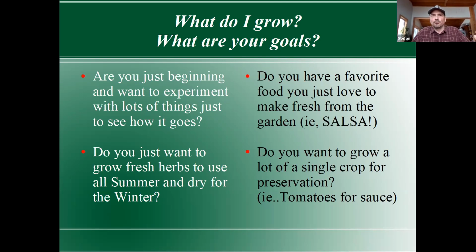Or perhaps you just want fresh herbs to use all summer and then dry for the winter. Or maybe you have a favorite food, salsa, and you basically design your entire bed around salsa: some tomatoes, some cilantro, maybe some onions, so you can make some of your favorite summer dish. And the other flip side is maybe you want to preserve. Maybe you love making tomato sauce for the winter, so you're going to dedicate your whole bed to certain types of tomato varieties that can grow well in our cool season here, but also are really copious producers. So that's that first question you ask yourself when you're dealing with a small little garden space.